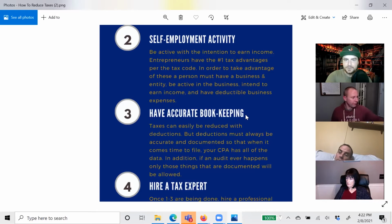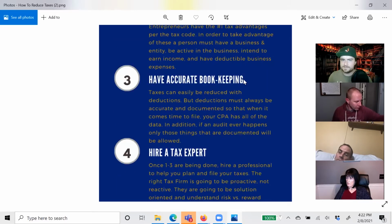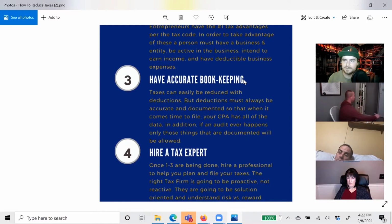Now, the third component, and this is the one I want to spend some time on. This is where a lot of us miss out. Honestly, it took me years to get good at this, having accurate bookkeeping. Accurate bookkeeping with my business, right? I need to know my numbers and I need to be tracking those and reporting those, because that's my internal engine. My financials in my business are going to tell me how profitable I am, how well my team is doing, how much we're spending, how much we're keeping.